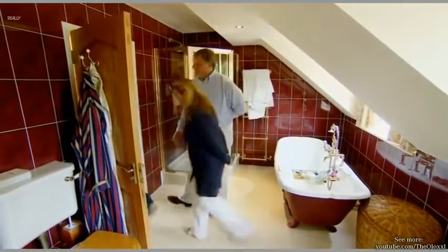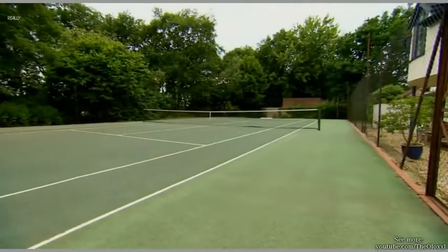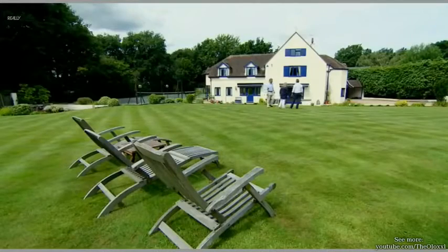Well, they do seem genuinely enthused by this property, not least because of the tennis court, and I'm sure they'll see the terrific entertaining potential of the acre of gardens, big enough to hold a croquet tournament on. But what do they think it costs? Let's have a think about how much it's going to cost you.